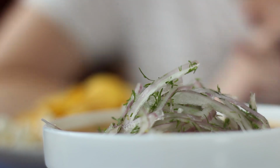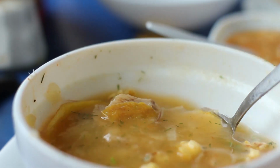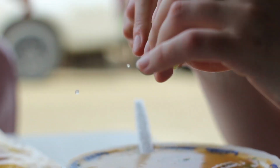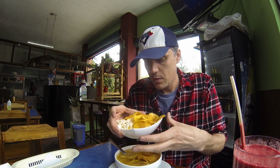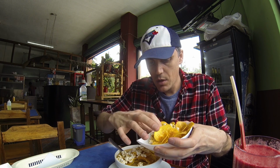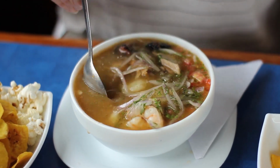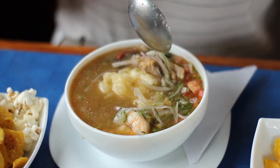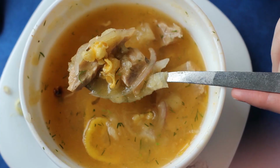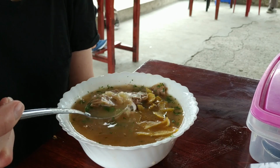Encebollado basically means in onions. So we got a fish broth, nice hunks of albacore, onions, and lots of lime. I like to actually put extra lime in it, plus a few fixins, usually some fried plantain chips and some popcorn. And what's hiding at the bottom of the bowl? It's yuca or cassava, the root vegetable that you were pretty sure you didn't want, but you kind of tolerate in this dish. This meal is hearty, it's refreshing, it's pretty cheap. You can get a bowl for like $3 and it fills you right up.